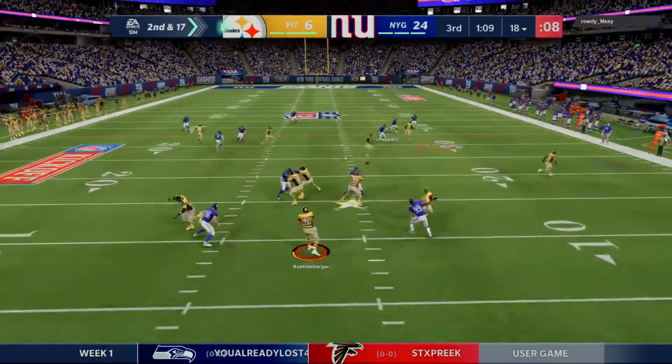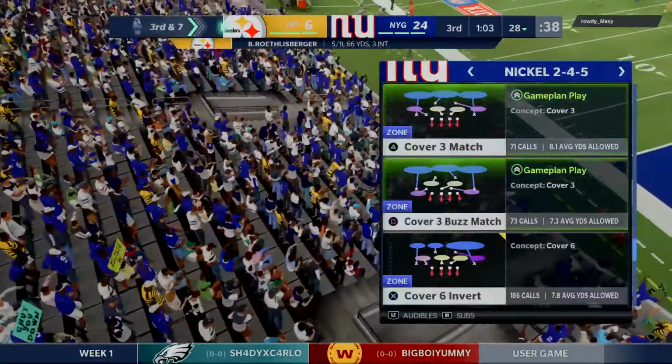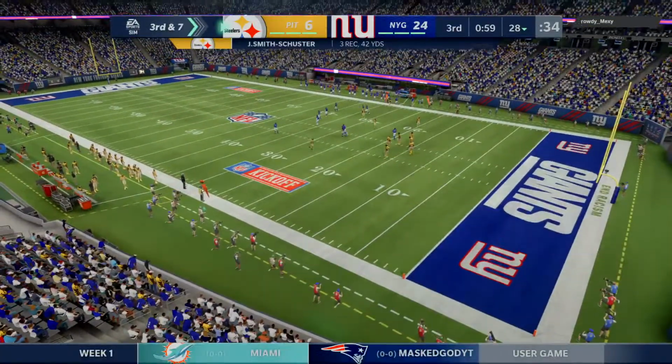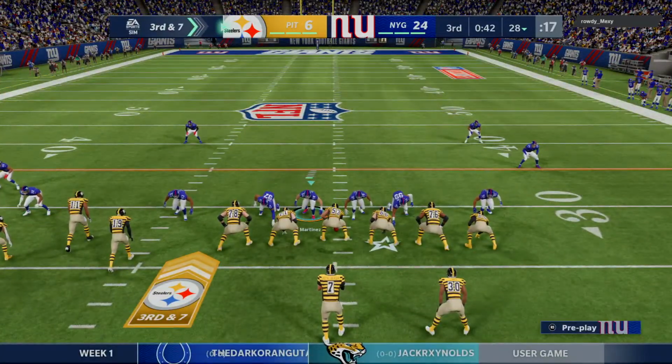Throwing on 2nd and long. Roethlisberger hitting Juju on the slant. A good gain of 9 before he's brought down at the 28. They'll get 9 there as that sets him up better for 3rd down. And there's a catch by Juju Smith-Schuster, and he's hoping there's plenty more of that coming.